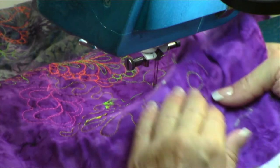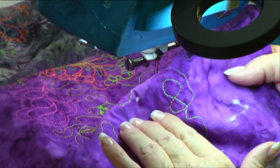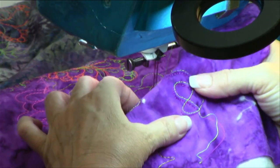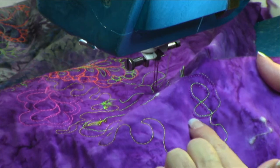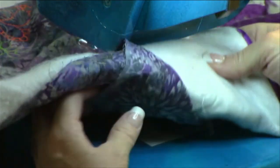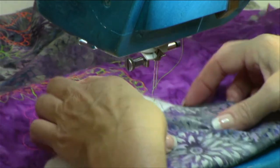Okay. So basically it's two straight stitches. It kind of looks like a mess up, but if you can get the camera angle just right, the lighting just right, it's quite neat. And two at the same time, and the back looks like that. So that's why you want to put your backing on after, and then you can't tell that you used a double needle.